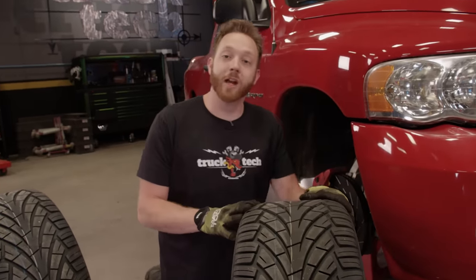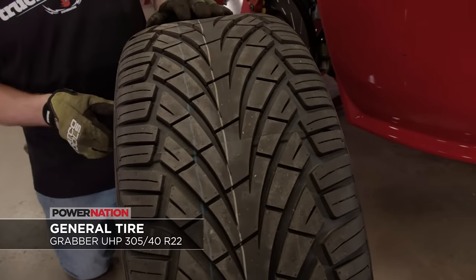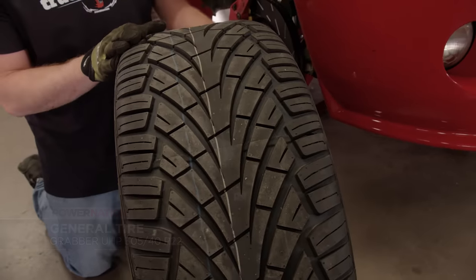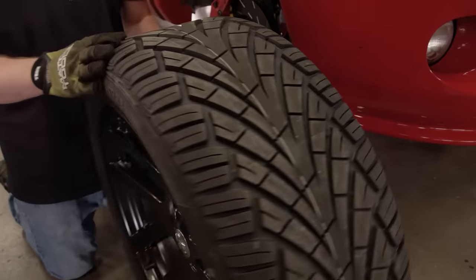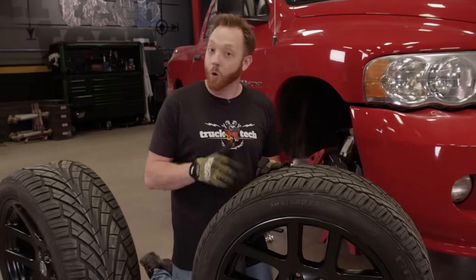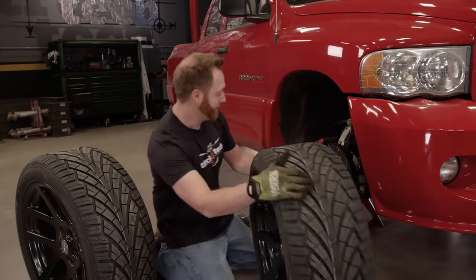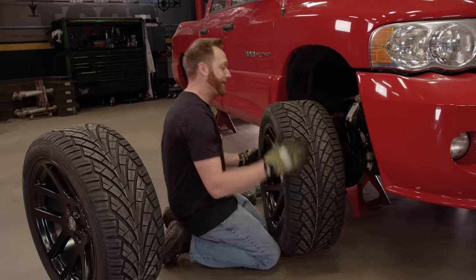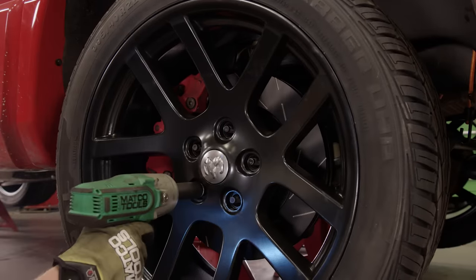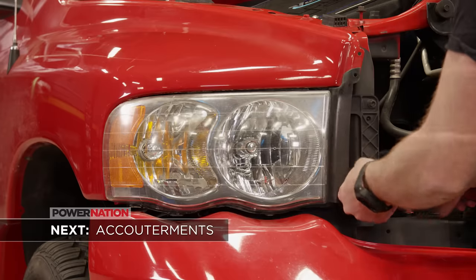Now Austin did mention that we're gonna be running the same tire, and these are a 305/40/22, and they're a General Grabber UHP. Now this is an ultra high performance light truck and SUV tire, which is gonna give both of these trucks great traction and great handling when we're out on the street, or even when we do go back to the track. But for now, all I've gotta do is get these bolted up. And I know they're gonna fit without any Sawzall work. Oh, that's heavy. Next, the goods go on.